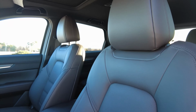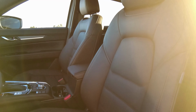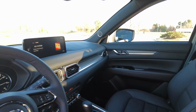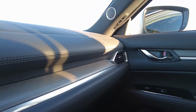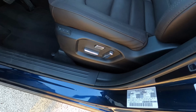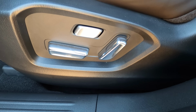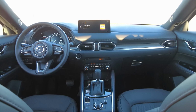Inside the Signature trim, all the seats are covered in brown Napa leather. Everything feels good, it smells good, and there's really good use of aluminum everywhere on the door handles, on the dash, right around the air vents. Even the power seat controls are covered in aluminum. Really nice touch.